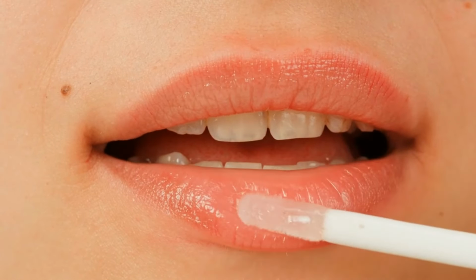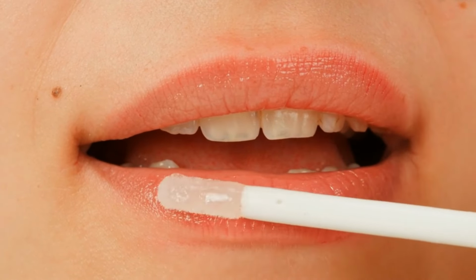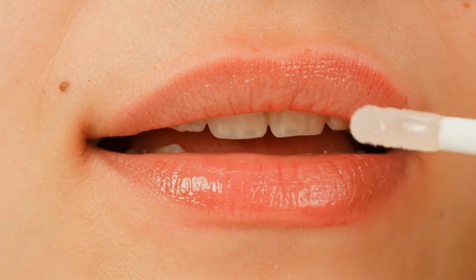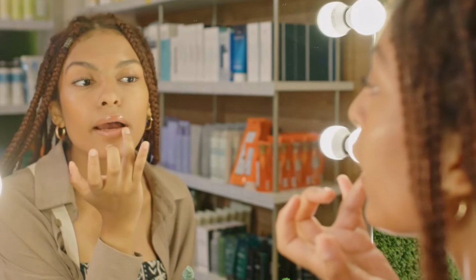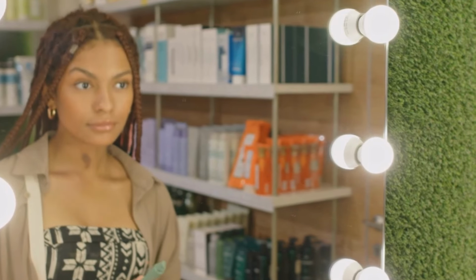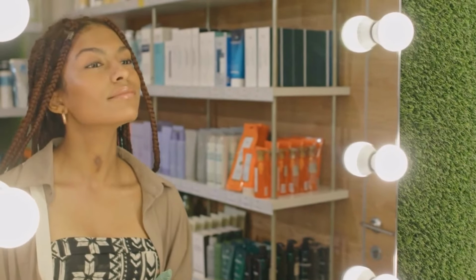To experience the moisturizing benefits of castor oil for your lips, start by ensuring your lips are clean and free from any lip balm or lipstick. Using a clean finger or a soft bristled toothbrush, gently exfoliate your lips to remove any dead skin cells and enhance the absorption of the oil. Next, apply a small amount of castor oil onto your lips, spreading it evenly to coat the entire surface. The rich consistency of castor oil provides a protective barrier that locks in moisture, preventing dehydration and promoting healing.